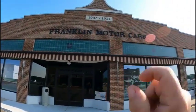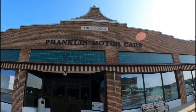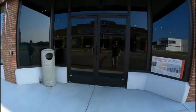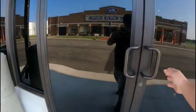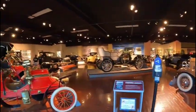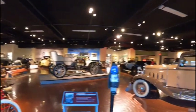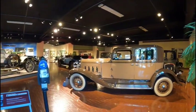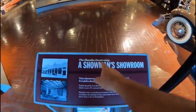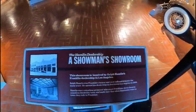At the Franklin Motor Cars Company, 1902 to 1934. Here's their building. Let's go in and see what they got. Wow. First impressions are just that. Wow. So this is the Franklin Motor Company's Franklin dealership. A showman showroom. Let's go see.